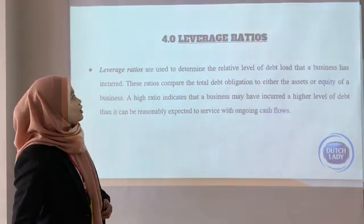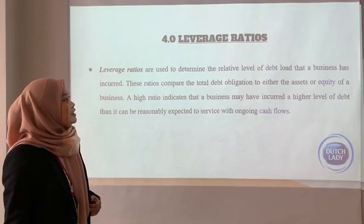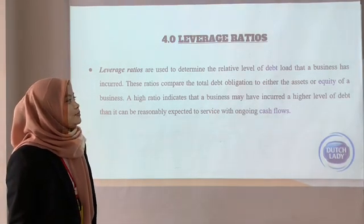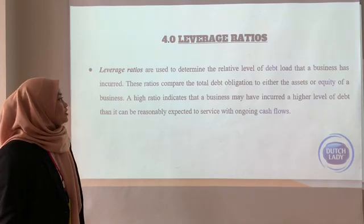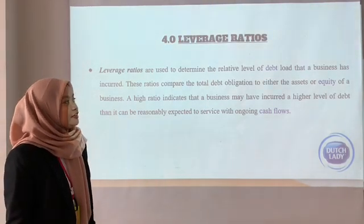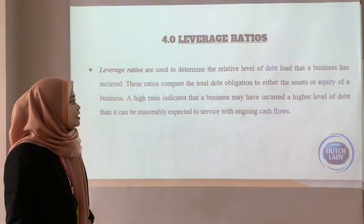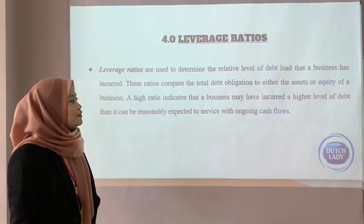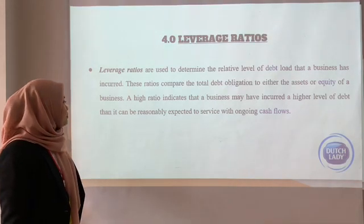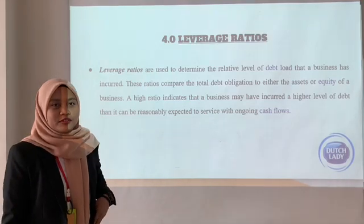Okay, now I will talk about leverage ratios. Leverage ratios are used to determine the relative level of debt load that a business has incurred. These ratios compare the total debt obligation to either the assets or equity of a business. A high ratio indicates that a business may have incurred a higher level of debt than it can reasonably be expected to service with ongoing cash flows.